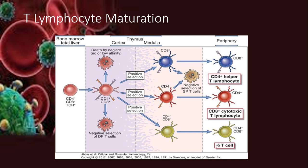The T lymphocytes, as we said before, are going to be produced in the bone marrow, but they are going to head towards the thymus to be matured. As you can see, if we're talking about the B lymphocytes, the receptors of the B lymphocytes are the antibodies that are only supposed to be binding to the epitopes or the antigen determinants on specific foreign cells.